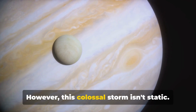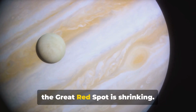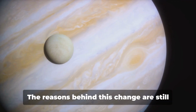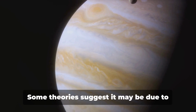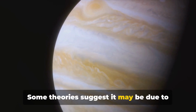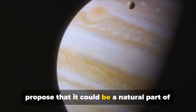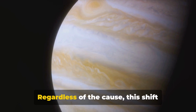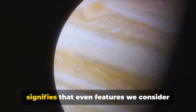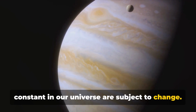However, this colossal storm isn't static. Recent observations have revealed that the Great Red Spot is shrinking. The reasons behind this change are still a subject of ongoing research. Some theories suggest it may be due to changes in Jupiter's climate, while others propose that it could be a natural part of the storm's life cycle. Regardless of the cause, this shift signifies that even features we consider constant in our universe are subject to change.